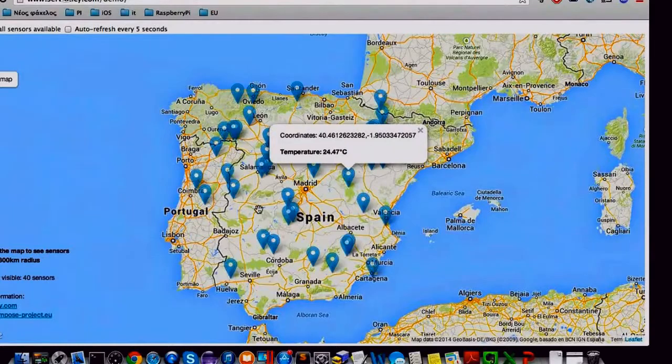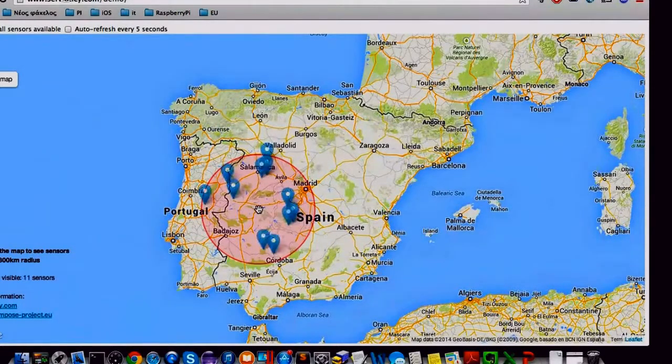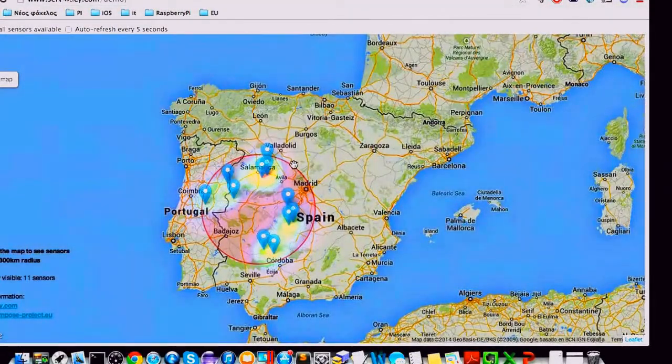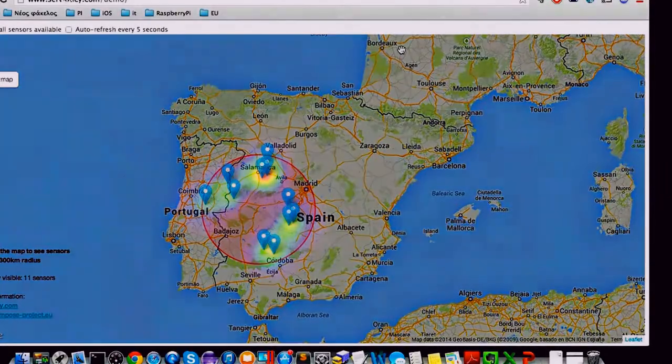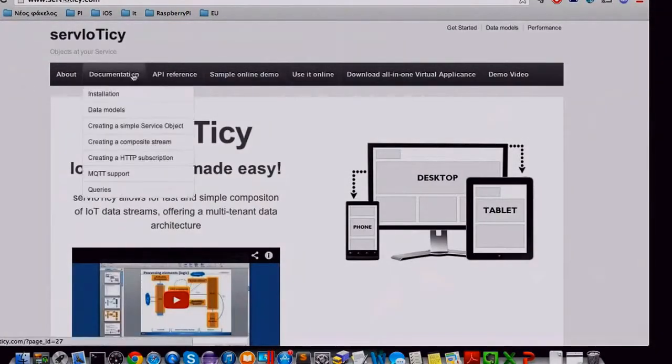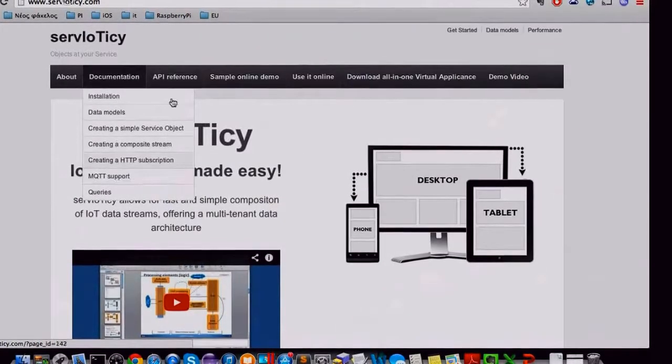So if I click on the map, it will really fast show me the sensors that are in a 300-kilometer radius. And then we also provide additional stream data processing, like I can produce a heat map really fast, and I can have a visualization of the sensor information as an additional layer of information there. You can play a bit with the demo, and you can also always visit the web page and find how you can install your own instance of this Compose component and how to use it.